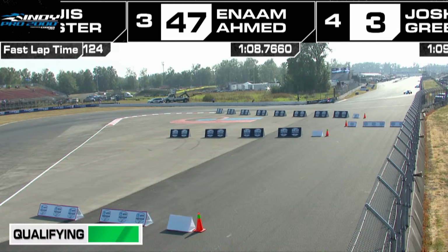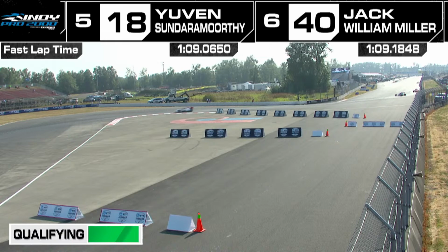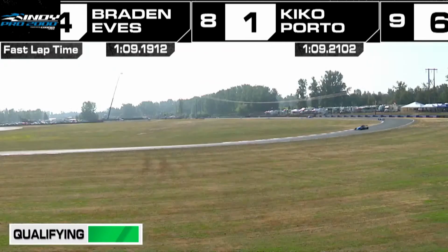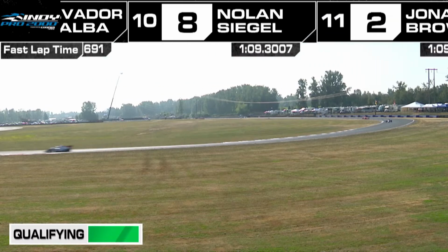Sundarmurthy, capping off his first year in Indy Pro 2000, a race winner in USF over the last couple of years. Jack William Miller in the Miller Vinatieri Motorsports number 40, the red and white machine, in sixth. Braden Eves, former USF 2000 champion, in seventh. Kiko Porto in eighth, Salvador De Alba in ninth, and Nolan Siegel in 10th.